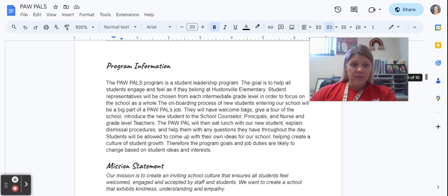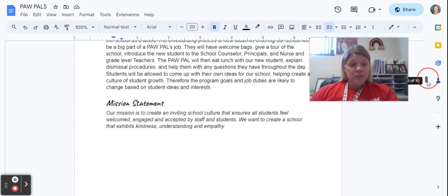Our mission statement for our program is to create an inviting school culture that ensures all students feel welcomed, engaged, and accepted by staff and students. We want to create a school that exhibits kindness, understanding, and empathy. So you'll want to have some of those qualities yourself. If you're a person that shows empathy to people really well, or it comes naturally to you to be kind to everybody, then this is something that you should think about doing.